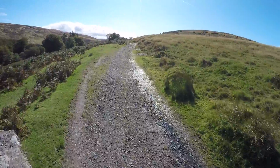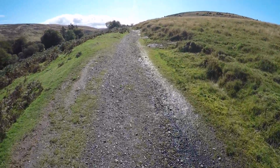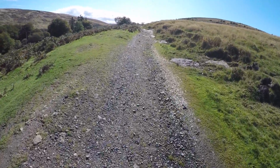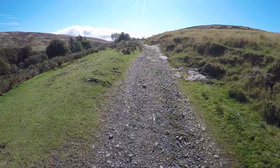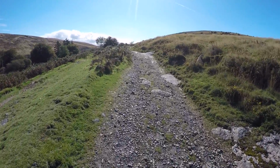So let's continue uphill on this rocky track, which soon levels out and becomes less rocky. There are open views across the moor and Steeperton Tor with its little pimple of a military lookout.